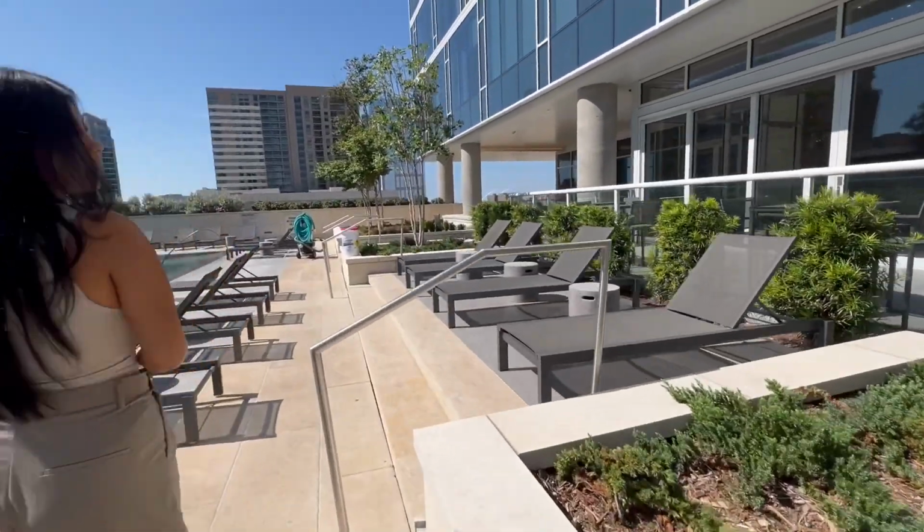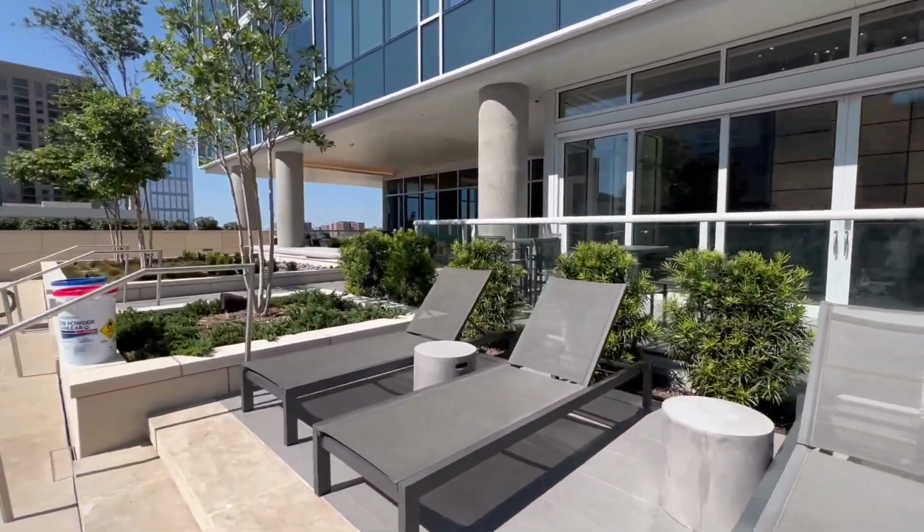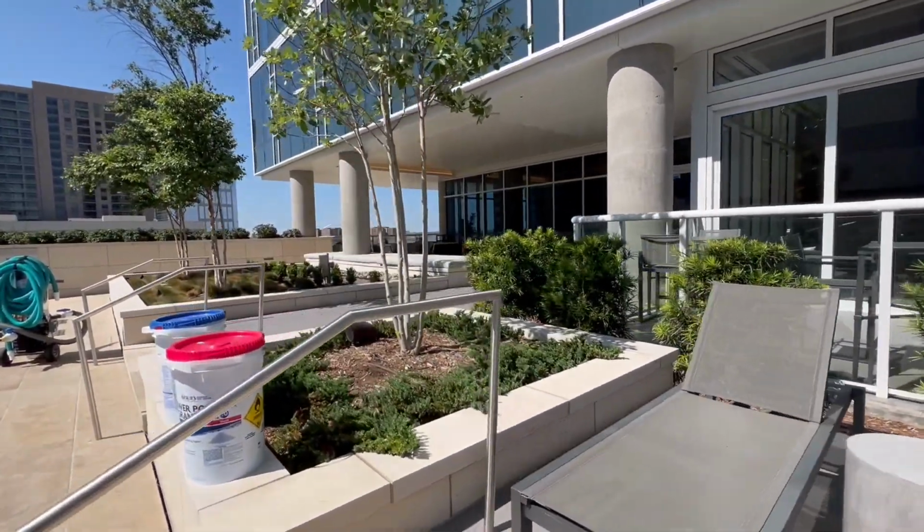On the weekends, there's also a pool concierge. So they pass out complimentary refreshments and towels and things like that.